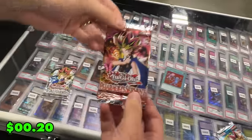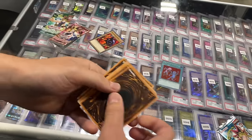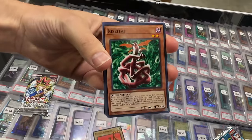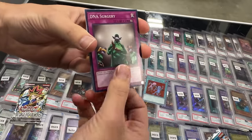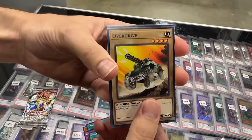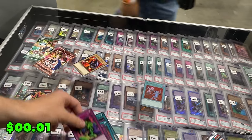All right, Genzo time. Yeah, good. Nice. Genzo! It's about to happen right here. Three from the back. We have the Flying Kamakiri. Kisatai, Little Finger. Drill Bug. Rux in special. 7 complete. I'm not gonna do it this time. DNA Surgery, Ground Collapse. Overdrive. I don't think we got anything. Unless, nope. Major Riot. Right.